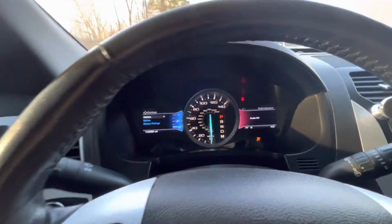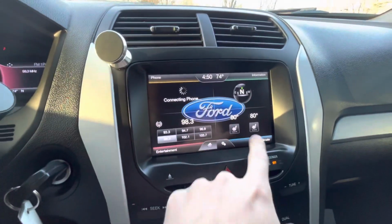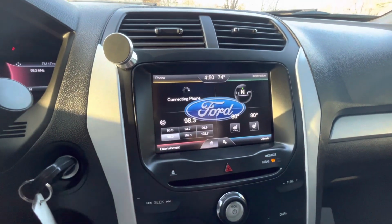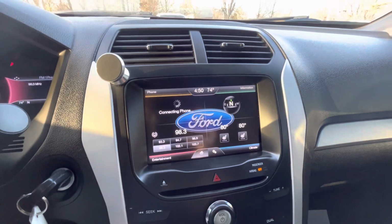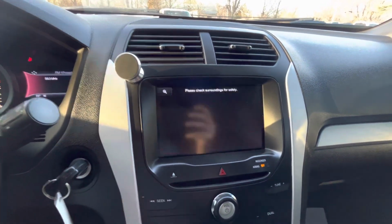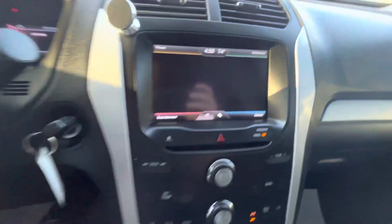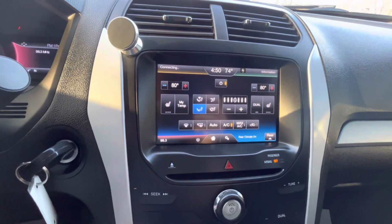You'll see all the screens here. You got 3 LCD screens on this one. Heated seats up front. And then, of course, your Bluetooth and entertainment are on here as well. You got backup camera on it. And all your climate controls are down here. You can also control that up here.